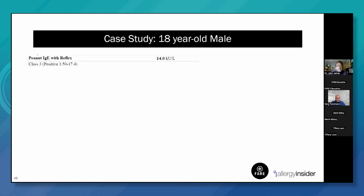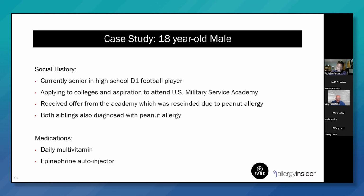Yeah, so before I go on, the real question here is, okay, he was diagnosed as a child, and he had fairly significant positive tests 16, 17 years ago. But now, he's avoided peanut his whole life. It hasn't really been an issue for him. It's now a really big issue, right? To figure out whether he is truly allergic or not.